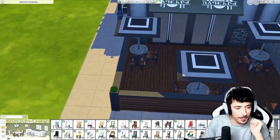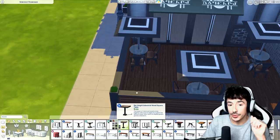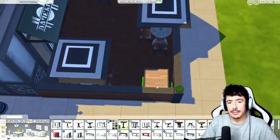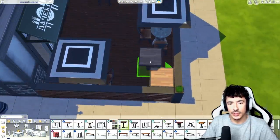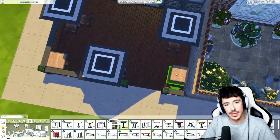We might have to change up the table and chair though. Oh, I could do stools. Oh, that fits in a dream, I tell you. Yeah, we'll do one there and then one up here. Oh, they're not going to be able to sit there though. So maybe I'll do it like there.